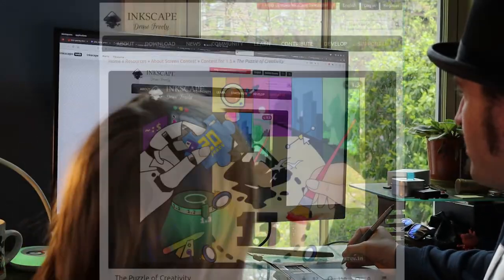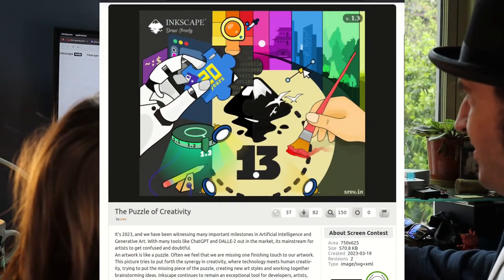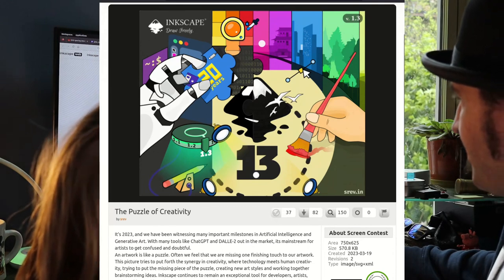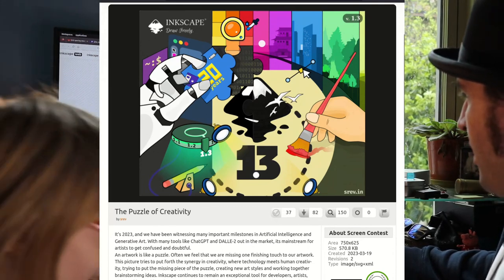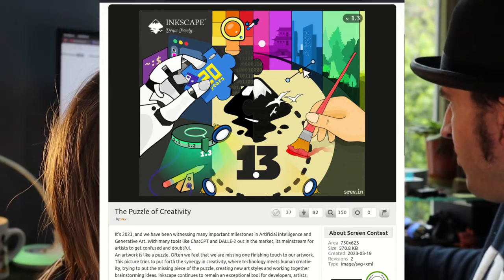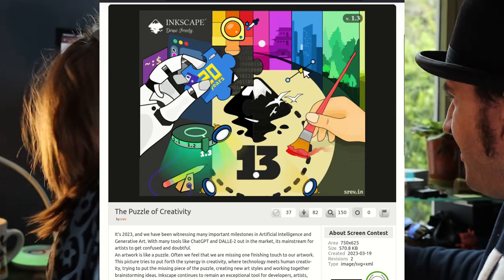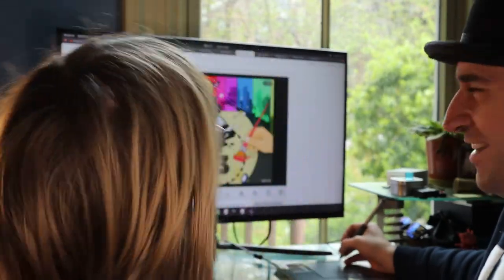Okay. So next one is called The Puzzle of Creativity. Looks so good. Yes. It's by Srevin. There's a lot going on. I like the paintbrush. I like the fact that there's ones and zeros behind this. That is cool. Here you go. It's more like there.